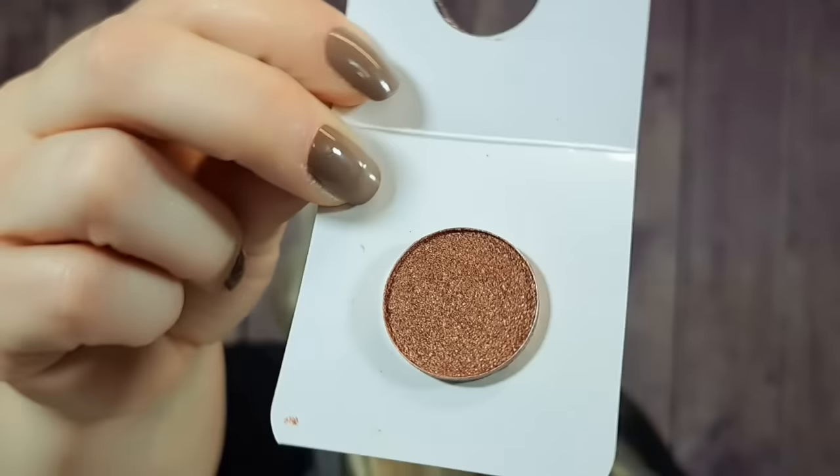It's kind of like a coppery color. Wait, let me see what the color name is. I just threw the package over here. Dang it. Glass Bowl is the name of this shade. I don't know what the heck that means, but that's what it looks like.